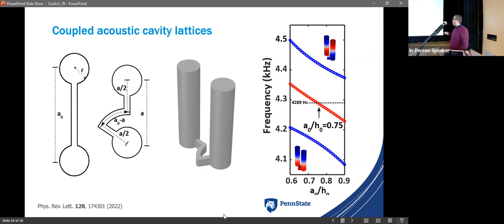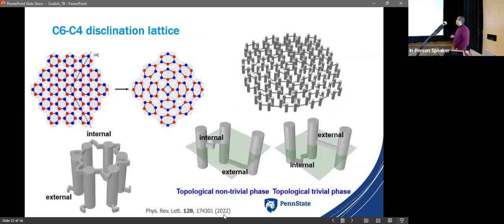And by curving this channel, we can make these two resonators close together or far apart, within a certain limit. And we can design our structure. For example, at the left, you have the initial hexagonal lattice and the unit cell, which is in the bottom left, where you can have internal coupling inside the unit cell and external coupling outside the unit cell. The external coupling is coupling between the unit cells.